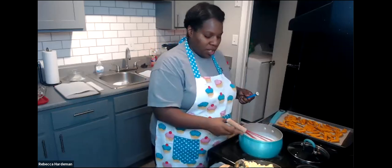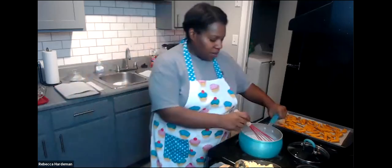Right. All right, so our milk mixture here is starting to thicken up, and let me show you what that looks like.